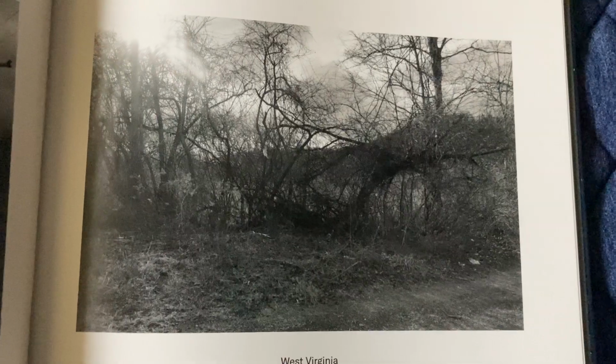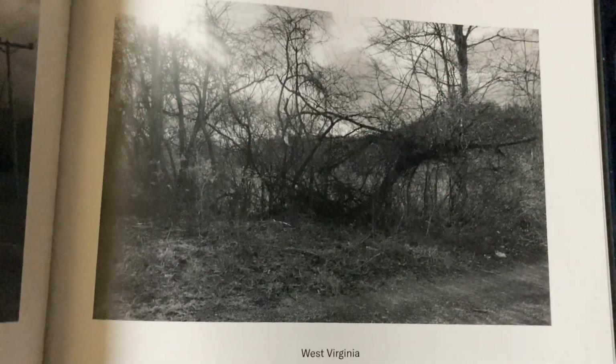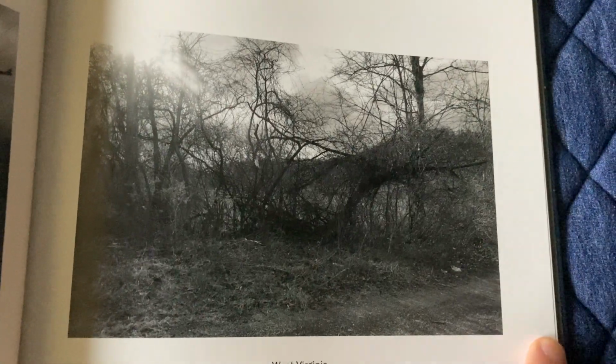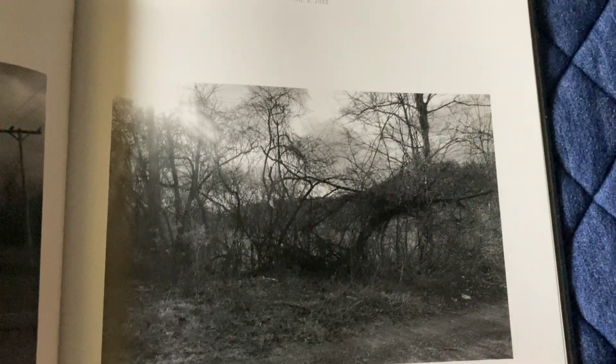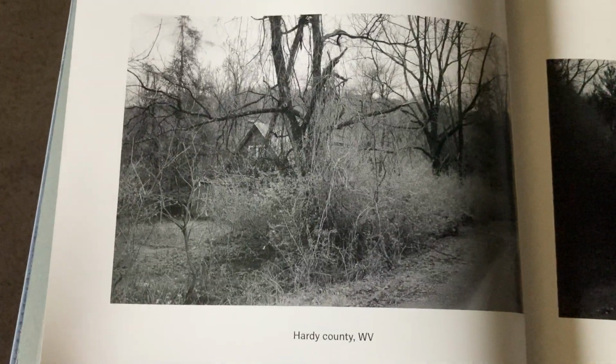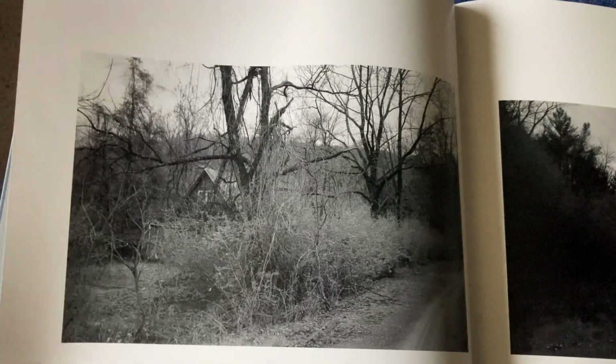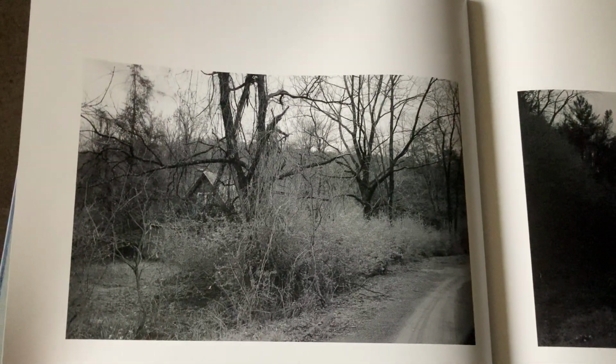And here we have just kind of a roadside landscape somewhere on a back road. Not sure exactly where. And then we've got Hardy County, West Virginia here. This old house, which I believe was abandoned, just caught the edge of the road.